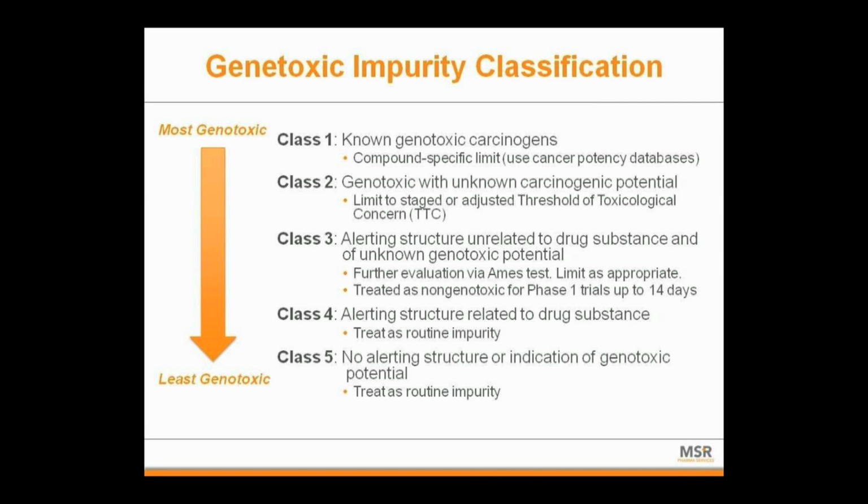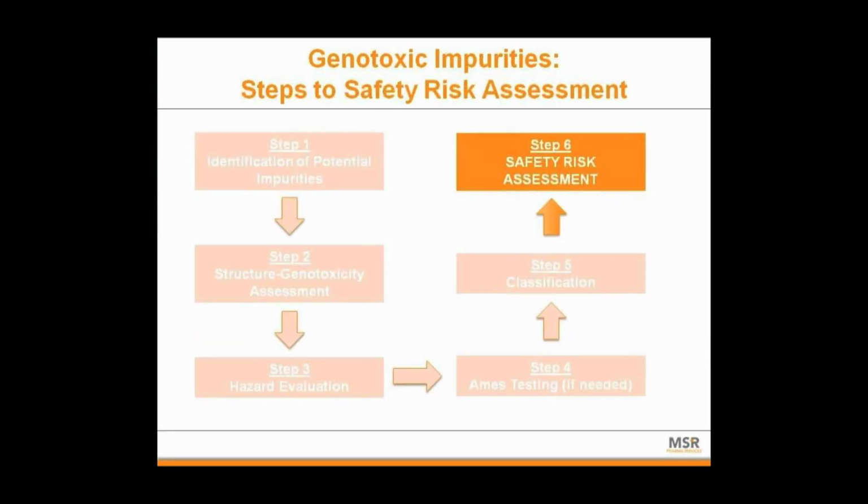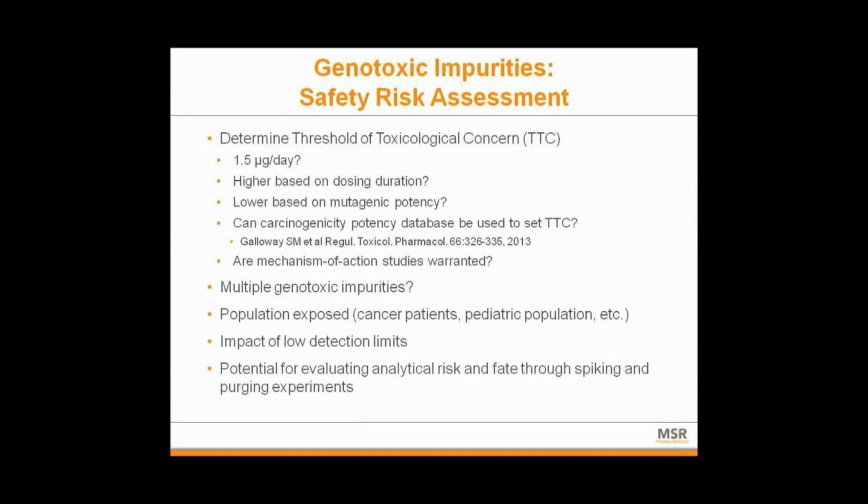So the next step after all this, in safety risk assessment, I mentioned a lot of these already, but just to really summarize, you need to determine what the threshold of toxicological concern is, and that can be based on many different components, whether it's a once-in-a-lifetime exposure, you have registration, you have to get 1.5. It's higher if your dosing duration, if it's an antibiotic, the level is going to be higher because you're only going to be dosing for 14 days or 4 weeks or whatever the indication is. And also lower if you do have a very potent mutagen.